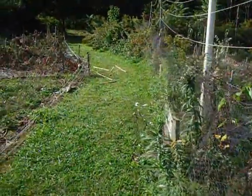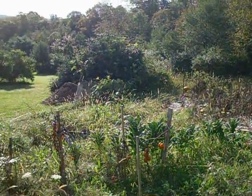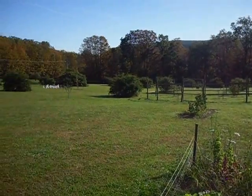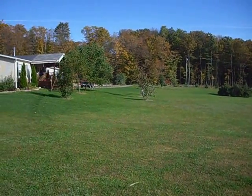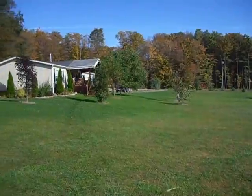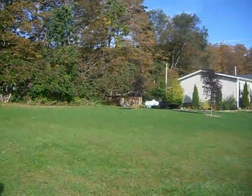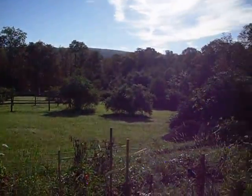Okay, so now we're going to walk down. So now you have perspective here. You can see all the way around again. I'll show you where we're at, give you an idea where we are on the property. I guess this helps. So now we're back to looking north. That's north. That's west. East, of course, because the sun's over there, and south.